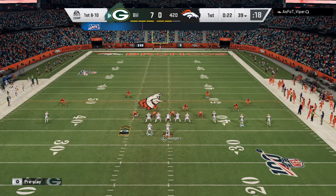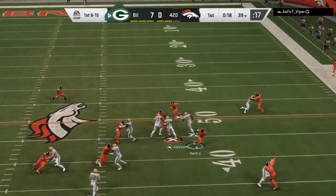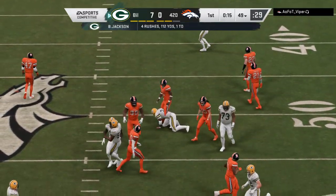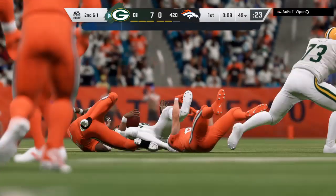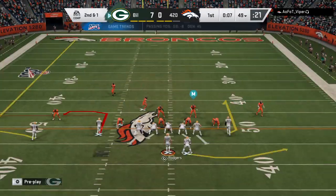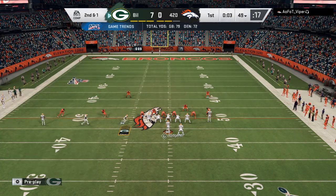Under 10, 10. They'll run it with Jackson. And he'll be taken down just shy of midfield. A nice run there, 9 yards, and it'll be 2nd down. It's a gain of 9. And this should be the final play before the quarter ends. Check safety. General West.